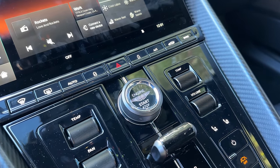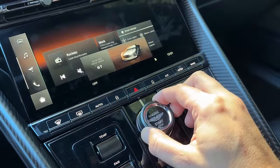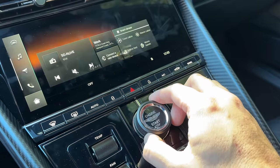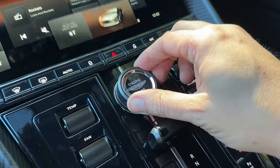This is your drive mode dial, and you can select between individual mode, GT, which is sort of like the normal luxury mode, and then Sport or Sport Plus. And this dial just feels wonderful to twist. It has a nice look and feel and weight, and it's fantastic.